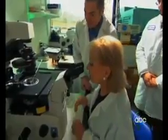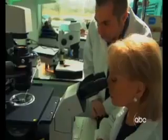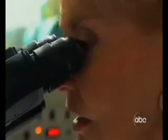You can't clone from stone. You need a living cell. This is a living cell in Lanza's lab, Advanced Cell Technology. And from this, you can clone a cow. A cow, and you can use the exact same trick and clone a dog or a cat.